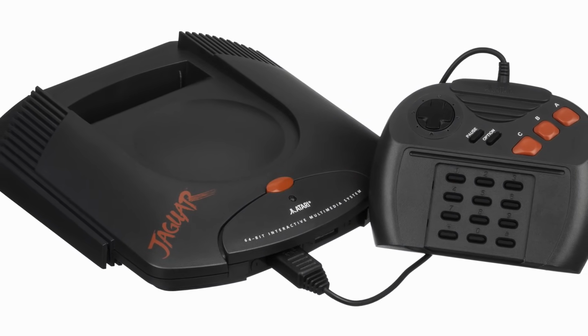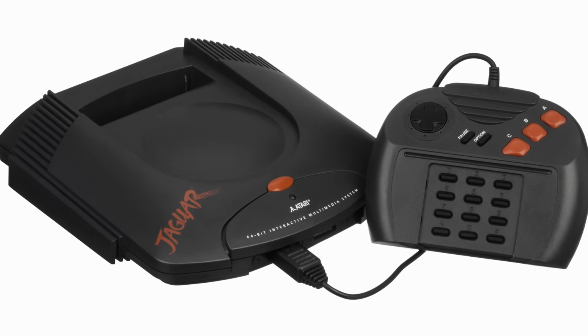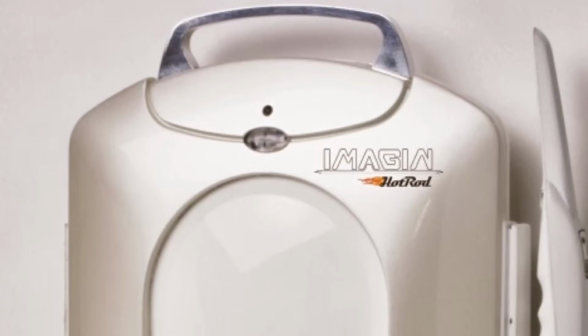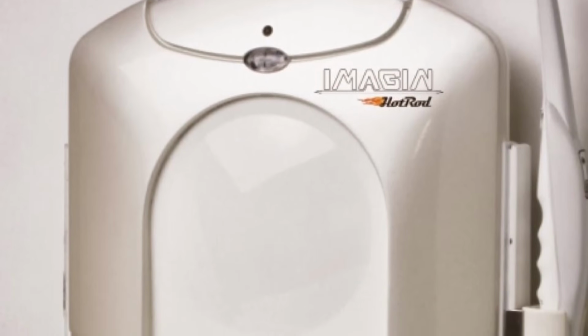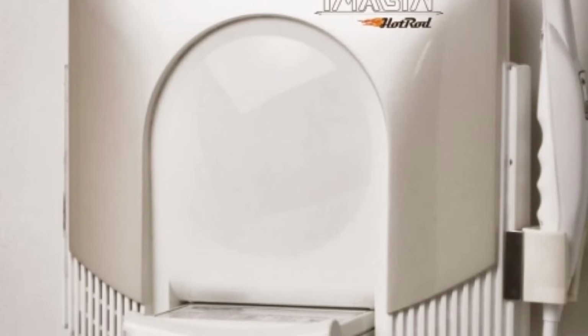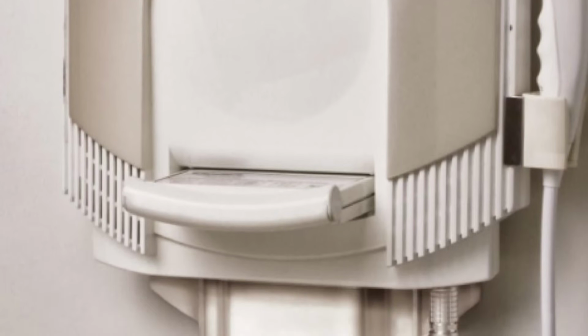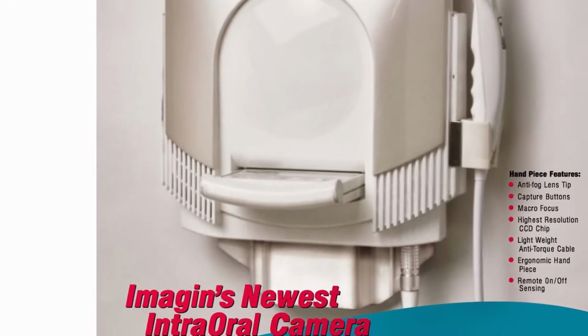But the outer case of the Jaguar? The case lived on, my retro gaming friends. What you're looking at now is not a Jaguar, this is the Hot Rod from Imagine, with no E at the end, Systems Corporation. Or maybe it's Imogen, I don't know. We'll go with Imagine. Seems a little familiar, doesn't it? Yep, this thing is the Jaguar shell, but it is actually a dental imaging system.